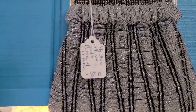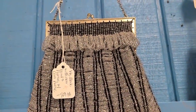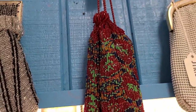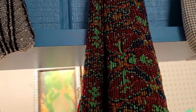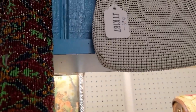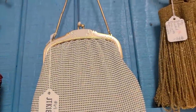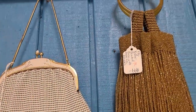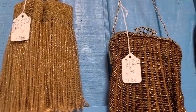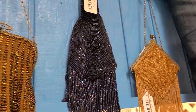Beads? Yeah, glass usually. Glass beads. This is metal. Look at this one here with all the color. That white one's metal. Wow. Metal mesh, but all the others are probably glass. Glass beads, yeah. Oh, there's a whole bunch more in here. Antique jewelry, quite a display.